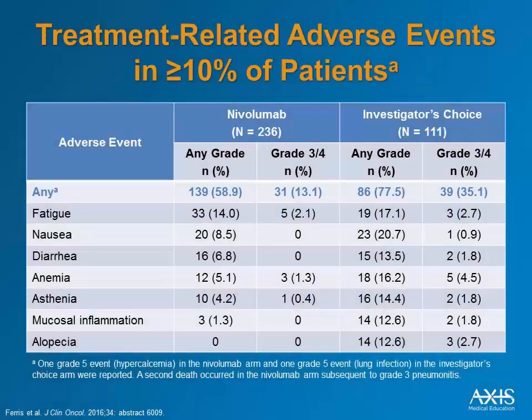cetuximab. Interestingly, and very importantly, nivolumab was associated with grade 3-4 adverse events at only 1/3 the rate of the investigator's choice chemotherapy. There was a 13% rate of these grade 3-4 adverse events as opposed to 35% with the investigator's choice systemic therapy, demonstrating tolerability and improved quality of life in these patients.